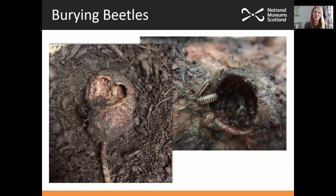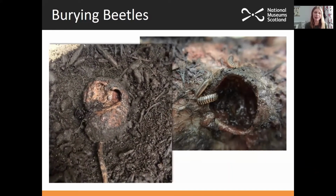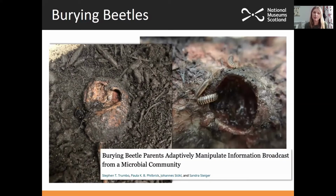But what they've also done is, after all the fur and feathers have been removed, they apply some secretions. So these oral and anal secretions contain antibacterial properties. This actually helps to preserve the carcass for longer, so it slows down that decomposition. And that's because this is food for their offspring. Some brand new research, though, has shown that these secretions not only act as a preservative, but also as a repellent. So there's some chemicals in these secretions that deter competing burying beetles, which is absolutely fantastic.